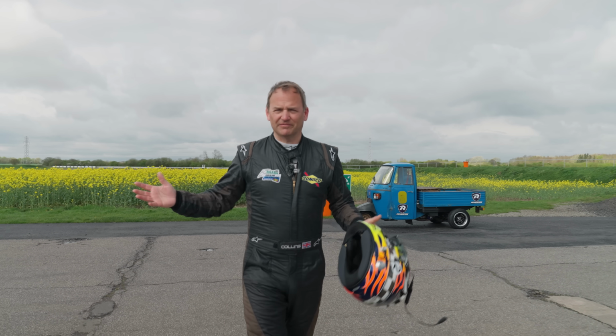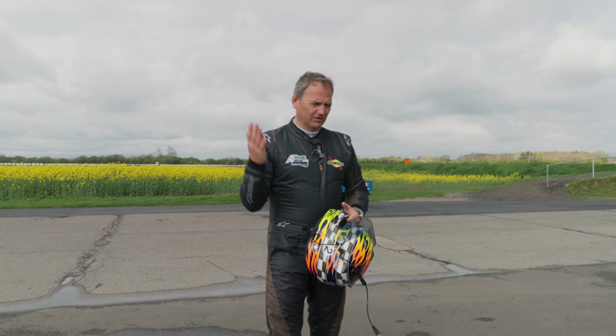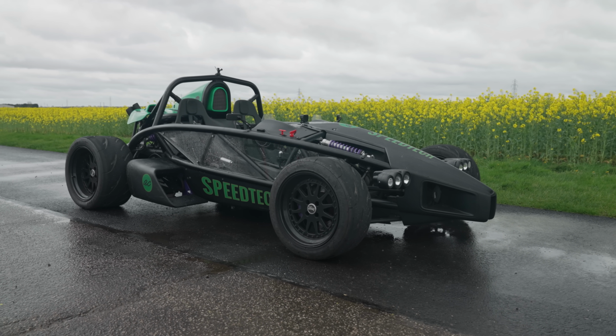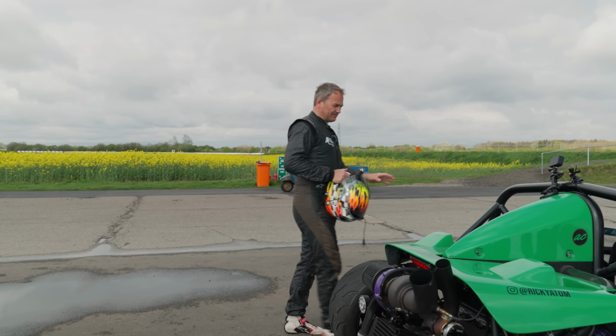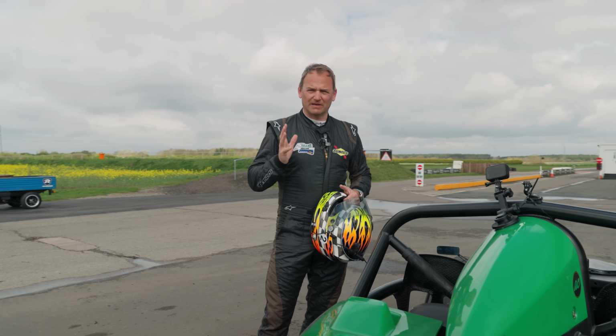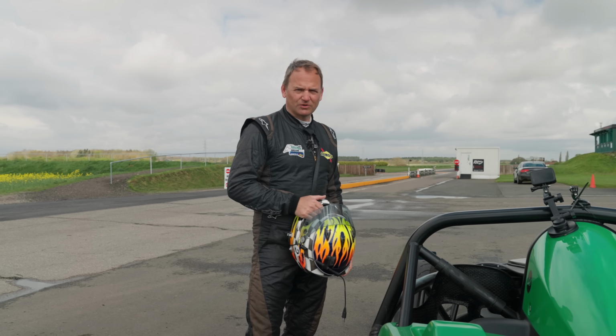Well, if that wasn't bad enough, now I've got something that started life as an Ariel Atom, but then it got Rickied. So Ricky has put in the engine from a Type R Honda into the back of this, turbocharged it, done some clever stuff. He's done everything except the gearbox, which is still an H pattern. So with nearly 1,000 horsepower, that's going to be a lot of gear changing. But I'm familiar with these cars, so I reckon, what could possibly go wrong?